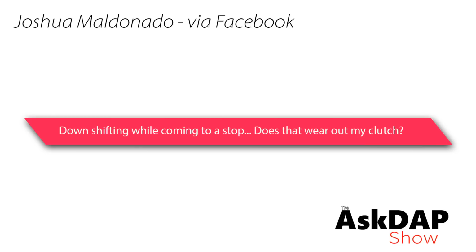Joshua via Facebook says, downshifting while coming to a stop. Does that wear out my clutch? Okay, so will downshifting wear your clutch? This was a long discussion in the Mark 7 Facebook group. The basic answer is anytime you're using your clutch more, yes, there's probably potential that it's going to wear your clutch more. If you do it properly, I think you're probably not going to have any significant wear difference.